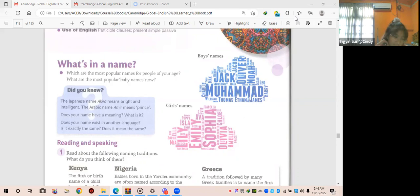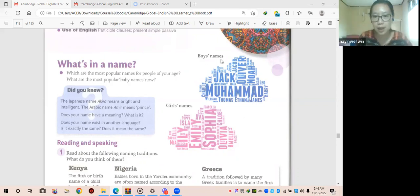Okay. So you can see the popular names here, right? These are British names. The popular names for boys are Jack, Jacob, Oliver, Noah, Mohammed, Thomas, even James, and Harry. You can also see the popular names for girls, like Isabella, Lily, Emily, Olivia. So you can see the popular names here.